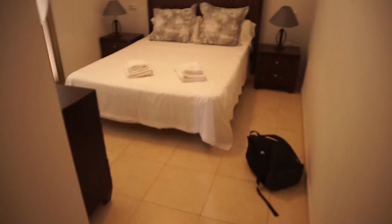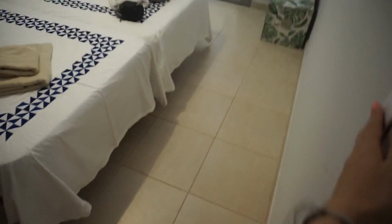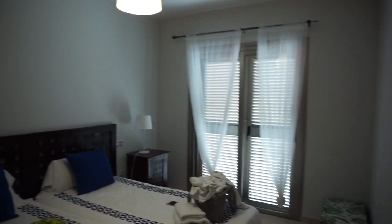Go down the corridor. So this is the main bedroom, which is my mum and dad's bedroom. Have you got a balcony as well? No. Oh, you've got an ensuite though. And then this here is mine and Ella's room, and we've got a little balcony as well for ourselves. How cool. And then this is our bathroom. Can I come in?